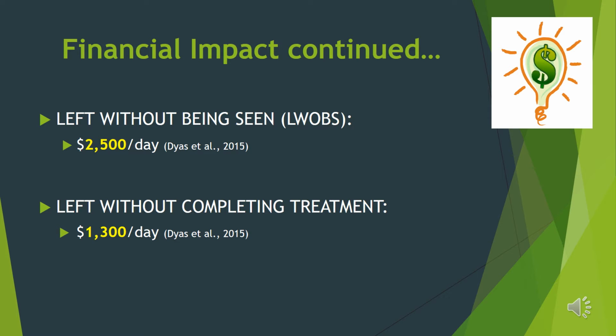Another financial impact that ED boarding and overcrowding has is when patients leave without being seen, and also patients who leave without completing treatment. And those are two different types of patients. Patients who leave without being seen means that they have checked into the emergency department, they've been triaged, but the wait time was too long for them to get back to see a physician, and so therefore they left without an evaluation. The financial impact of these patients who leave without being treated is approximately $2,500 per day.